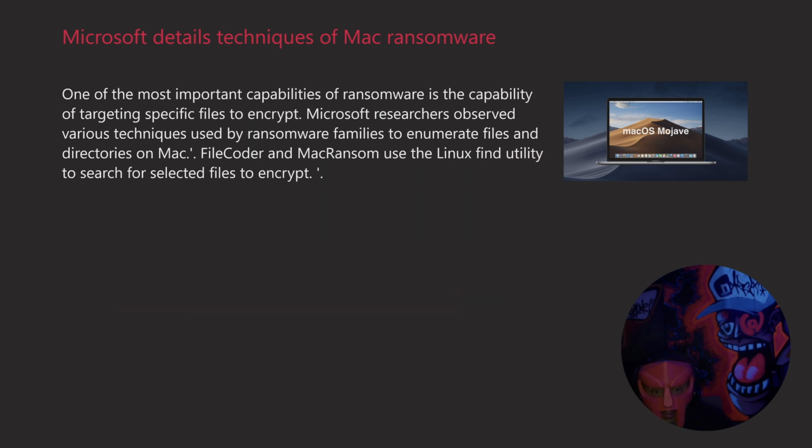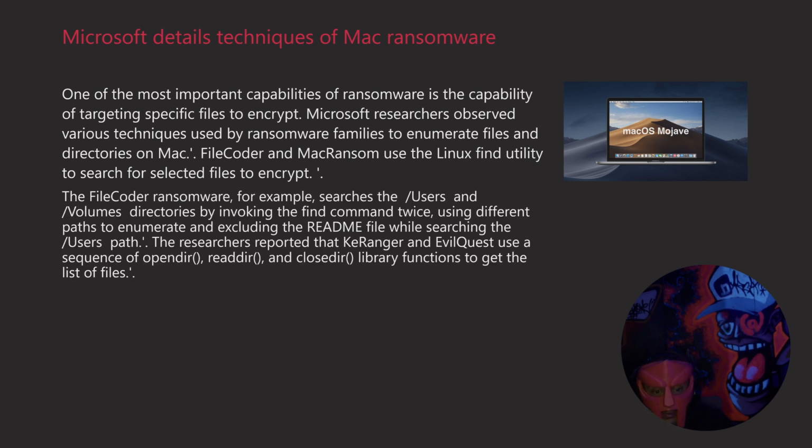One of the most important capabilities of ransomware is the capability of targeting specific files to encrypt. Microsoft researchers observed various techniques used by ransomware families to enumerate files and directories on Mac. FileCoder and MacRansom use the Linux Find utility to search for selected files to encrypt. The FileCoder ransomware, for example, searches the /users and /volumes directories, invoking the Find command twice, using different paths to enumerate, excluding the README file while searching the /users path. The researchers reported that KeyRanger and EvilQuest use a sequence of open directory, read directory, and close directory library functions to get the list of files.